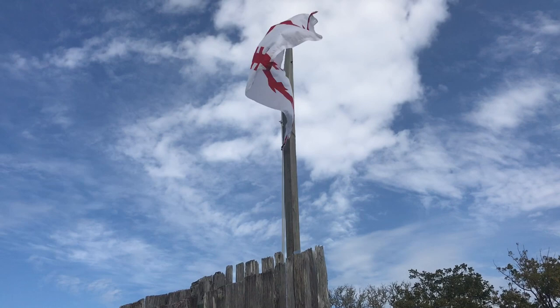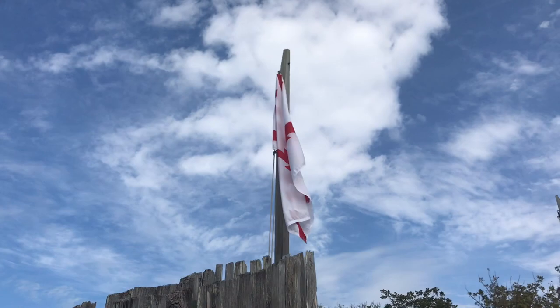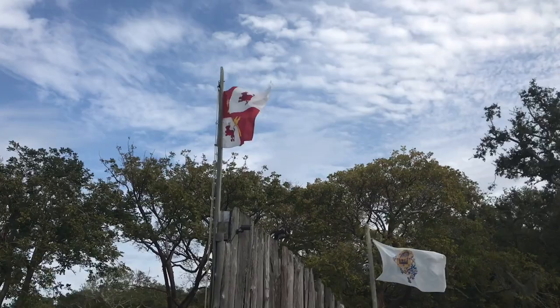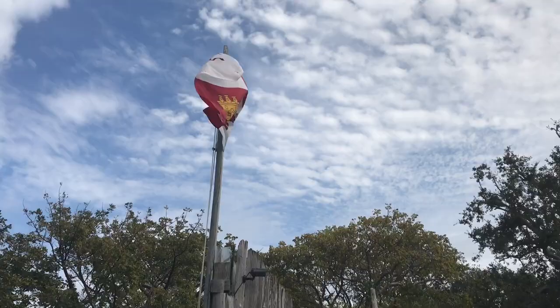All right, so this is the Cross of Burgundy flag, which was a military flag of the Spanish back during that time period, which was the basis for the Florida state flag. With the red cross right there, that's the infantry flag from Spain. It's kind of interesting what that guy was saying back there about the flags. That's the Spanish crest flag right there.